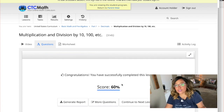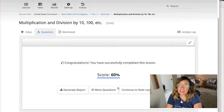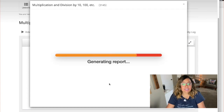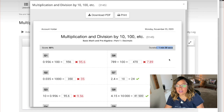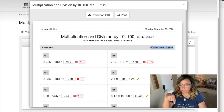Anywho, I got a 60, which we'll celebrate because I haven't reviewed multiplying decimals in my recent history. So anyway, when it gets here, this is what the kid is looking at. They can generate a report, which they typically won't do, but when they get older, I would recommend that you show them how to generate the report, because they can go back and review and print this out and see what it is that they got wrong. I love this on here because you can also use this as an option to have them print this out and show you, so you don't have to check on the computer, even though all of this will be emailed to you, which I'll show you later. But if they took like 30 seconds to do this, you can say, no sir, you didn't apply yourself, you didn't try, go and redo it.